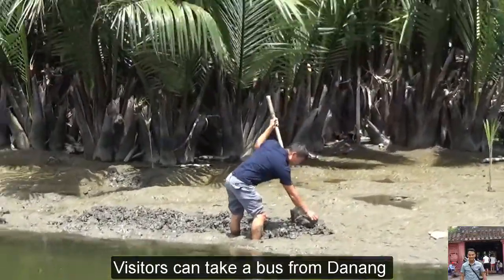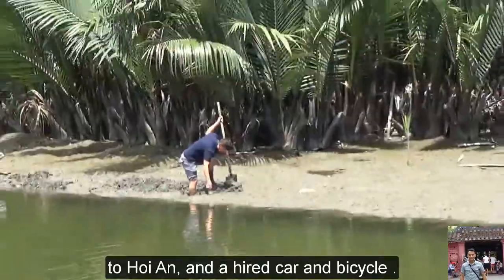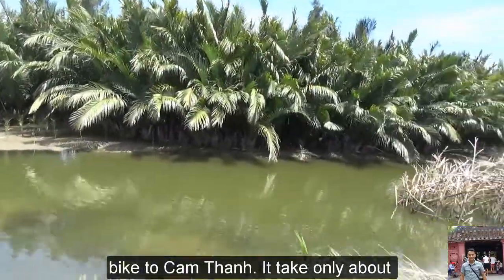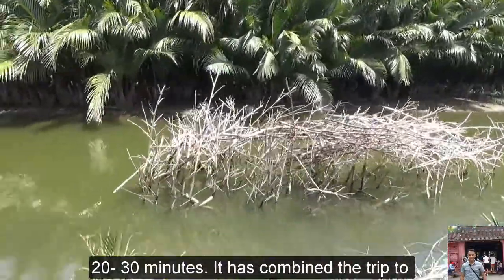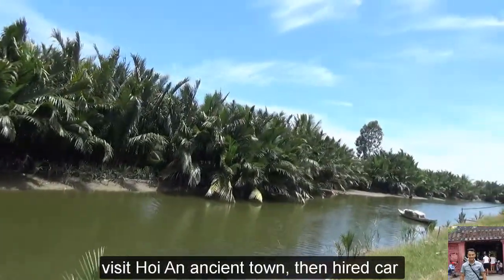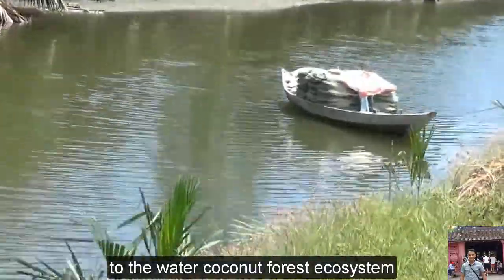Visitors can take a bus from Da Nang to Hoi An or hire a car or bicycle to Cam Thanh. It is only about 20 minutes. You can combine the trip to Hoi An Ancient Town, then hire a car to the water coconut forest ecosystem.